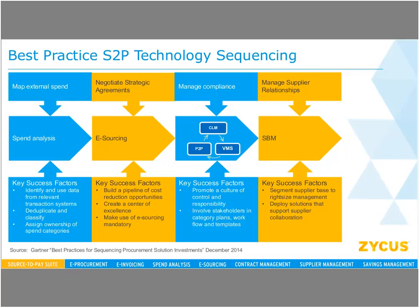through an eSourcing program. So building a pipeline of cost savings opportunities, really driving adoption of eSourcing tools to increase the velocity and throughput of those sourcing projects. So just doing more events more quickly to maximize the savings opportunity.